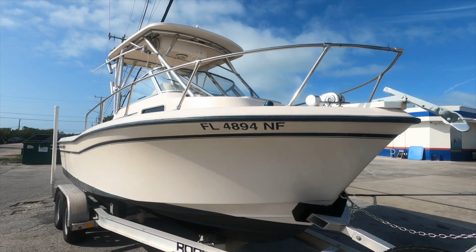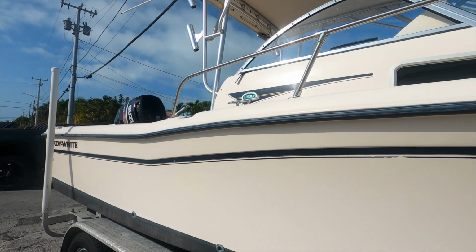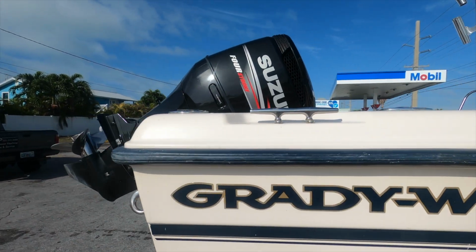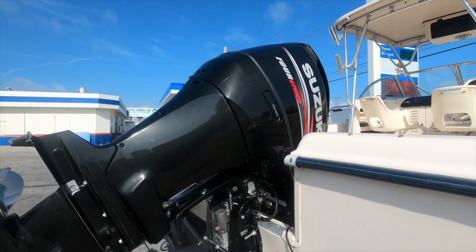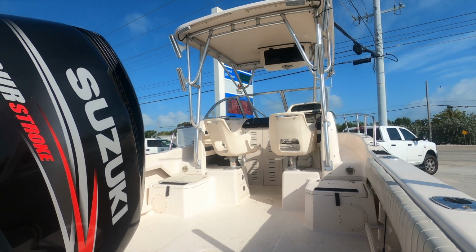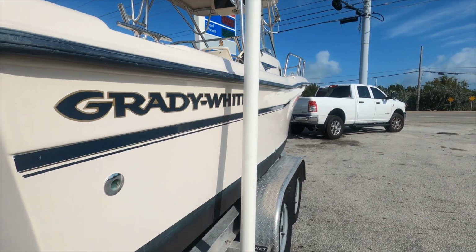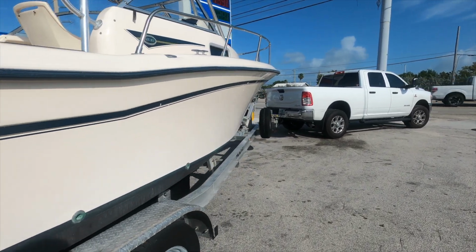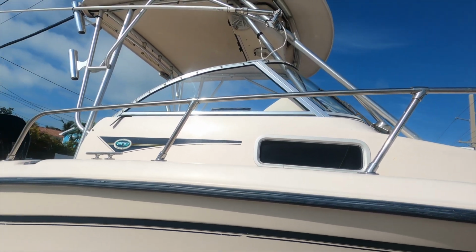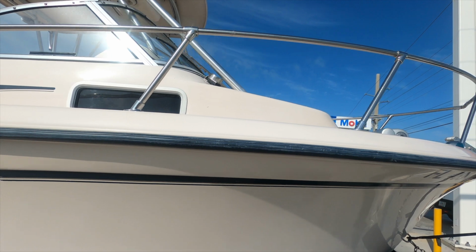All right, just picked up the Grady White. Suzuki 250 on the back. All the cushions are in the cabin, so. But it's got that cool hard top on it, so. Pretty happy with it for the age. Couple little projects that need to be done here and there, as to be expected, but otherwise looking good.